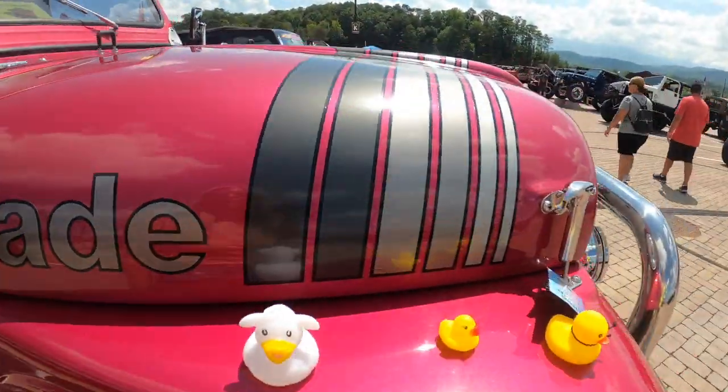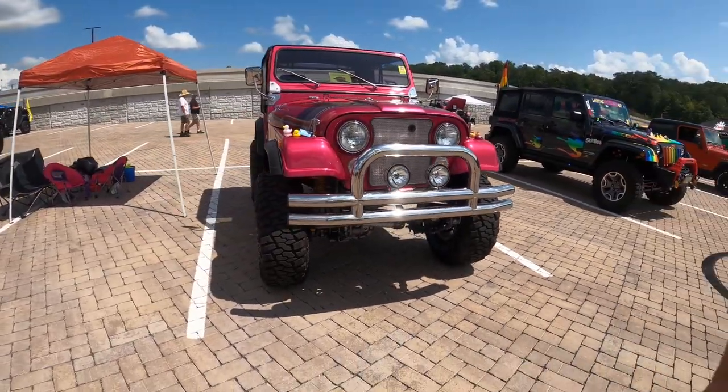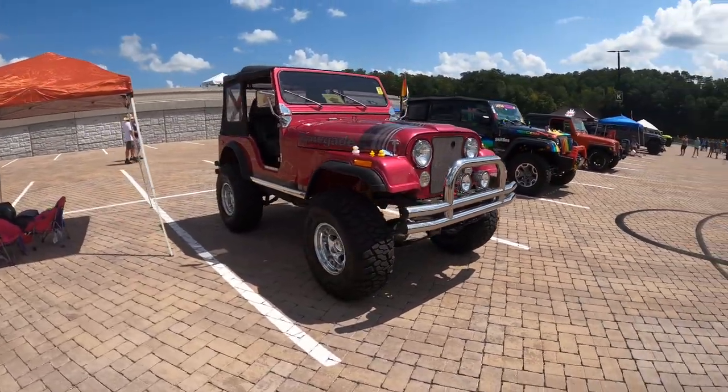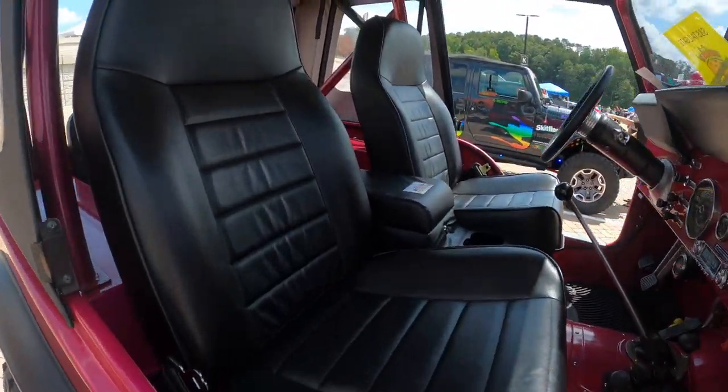Wrenegade. Ooh. She's pink. Oh, she hot. We like. We like it a lot.